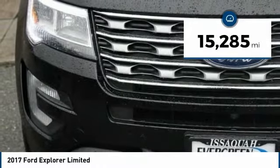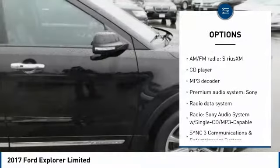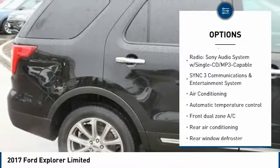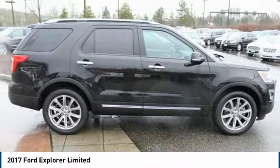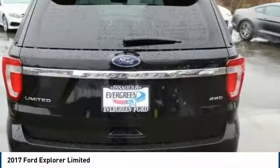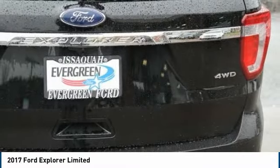Here are some of this vehicle's great options: power passenger seat, traction control, navigation system, dual airbags, air conditioning, heated rear seats, power steering, aluminum wheels, four-wheel disc brakes, universal garage door opener. A vehicle like this doesn't come along every day. Come in and get it before someone else does.